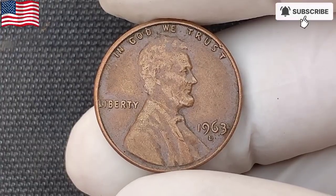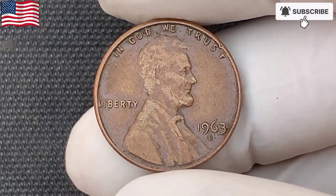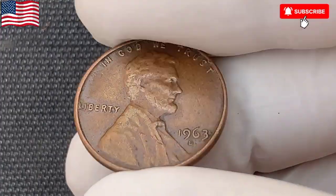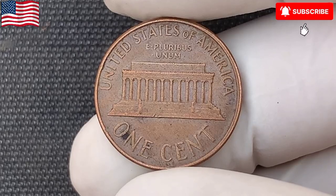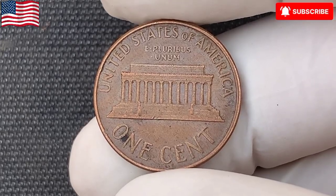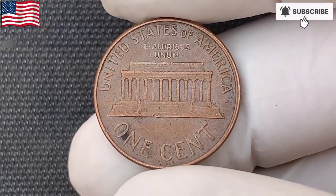Interestingly, certain 1963 pennies with specific errors or exceptional quality have made headlines in the numismatic world for fetching thousands of dollars at auction. These coins represent not just currency but pieces of history and craftsmanship.